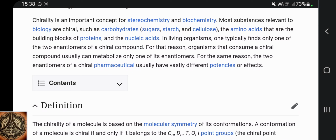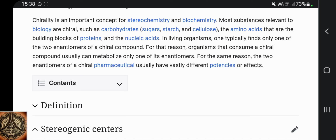Chirality is an important concept for stereochemistry and biochemistry. Yeah, what is stereochemistry? I haven't heard of that, but maybe I click on it once. Most substances relevant to biology are chiral. Yeah, we have to read that again. Most substances relevant to biology are chiral. What is it called? Fibonacci? Maybe? Such as carbohydrates, sugar, starch, and cellulose, the amino acids that are the building blocks of proteins, and the nucleic acids.